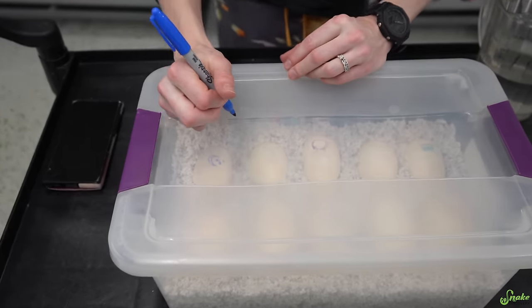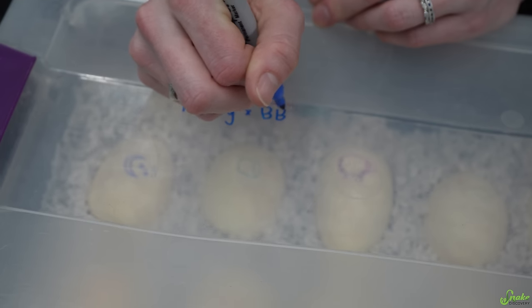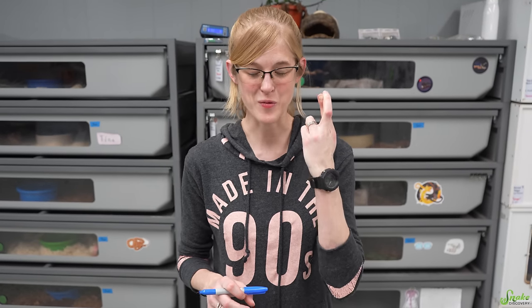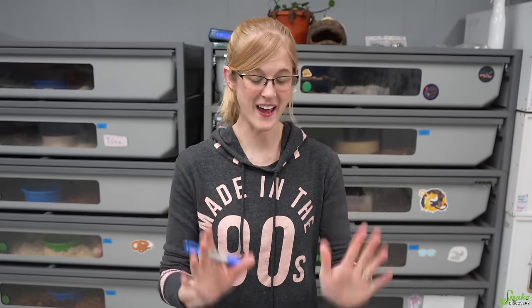That sounds terrible. All right, so this is Honey and Banana Bread. And we have paired Banana Bread, our banana morph, with her many, many times since our accidental spider ball pythons last year. And we weren't on drugs. And I wasn't on painkillers and mixed up the males like what happened last year. So fingers crossed, no spiders should come out of this clutch. Really hope not. But you know what? The eggs look good. Mom's healthy. Those are my main concerns.